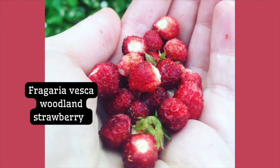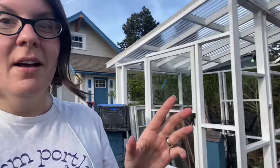Okay, then this, look at this in my front yard. Ta-da! Ignore the unfinished greenhouse. Y'all, everything is painted. The windows need one more coat of paint so that they'll have three coats and then they're going in and then it will be done.